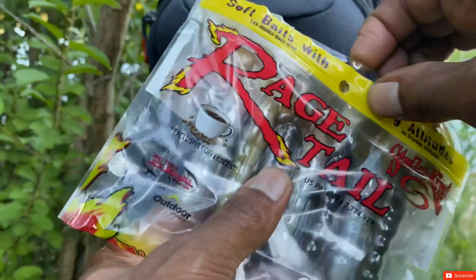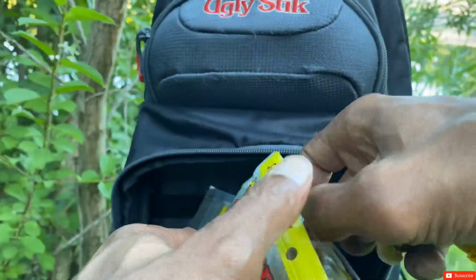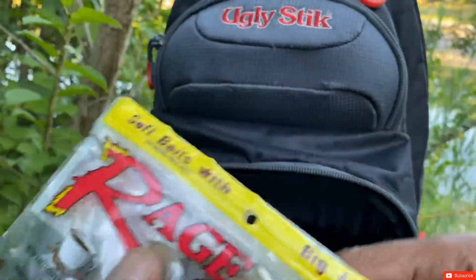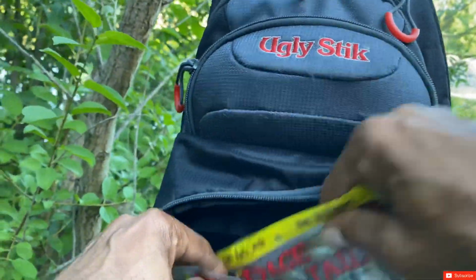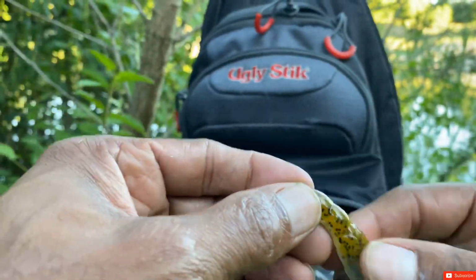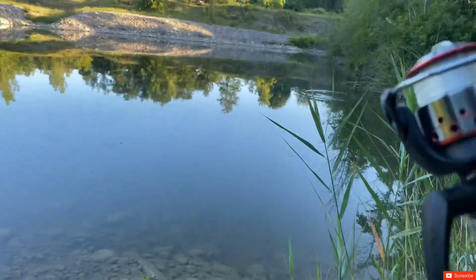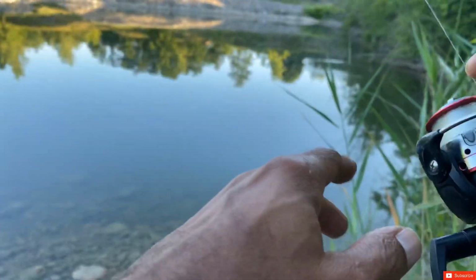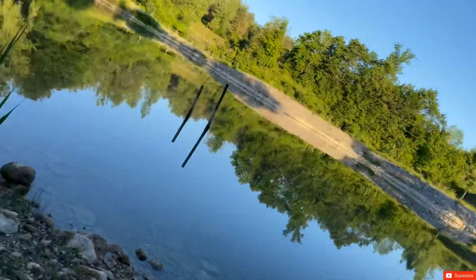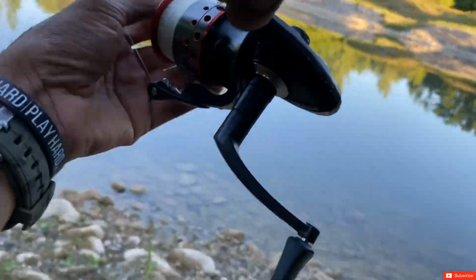Okay, I just bought these. These are Rage Tail Craws, and these are Green Pumpkin Pearl. Further this time. See if we can get one. Rage Tail Craw. Got him. As soon as I threw it in there. Tighten my drag up.